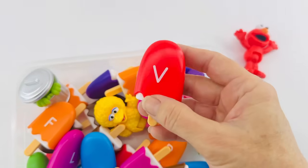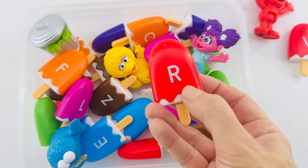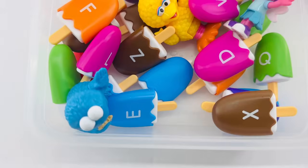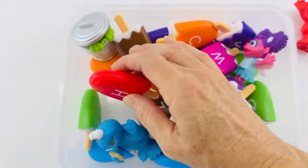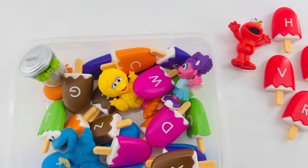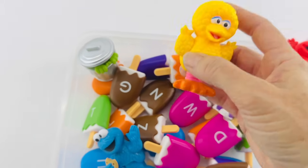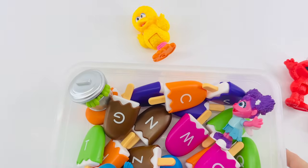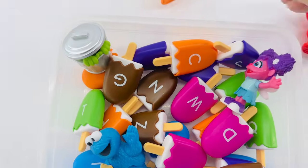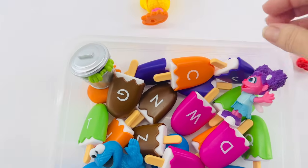Here's one. That's the letter V. The letter R. The letter A. I think I see one more. The letter H. Okay, let's put those there. Who should we look at next? How about Big Bird? Big Bird is yellow, so let's find all of the yellow popsicles. Wait a minute, I don't see any yellow popsicles. What about orange? Big Bird's feet are orange. Okay, let's look for the orange popsicles.